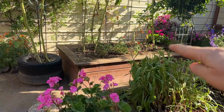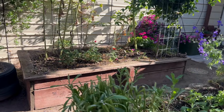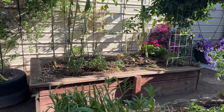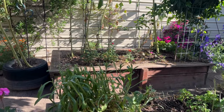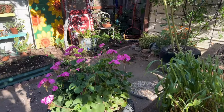So I need to figure out something to do with that veggie box over there. The roses aren't getting too big and the geraniums are doing well, but it needs something. I'm thinking something that gets dappled shade. Not quite sure yet, but that's the fun thing about garden. There's always something new to do.